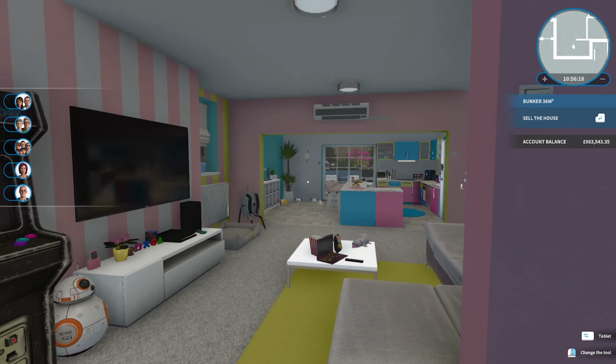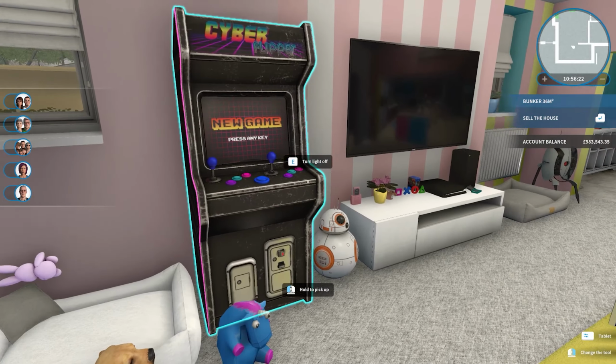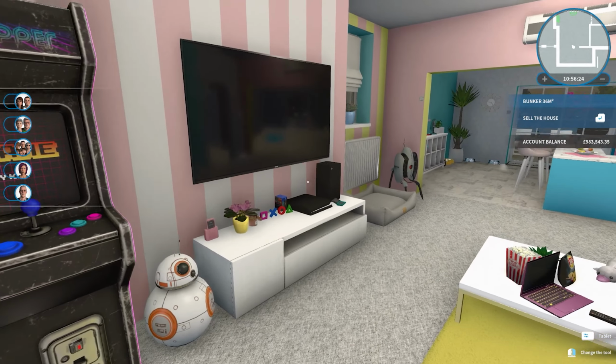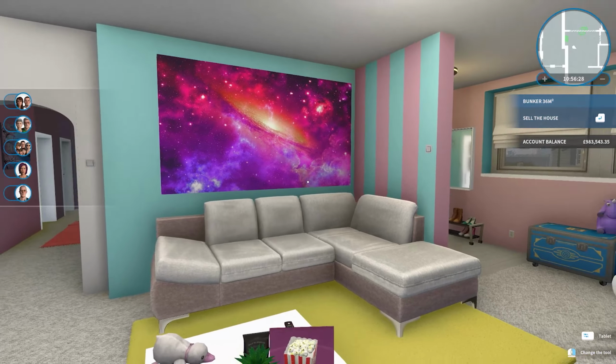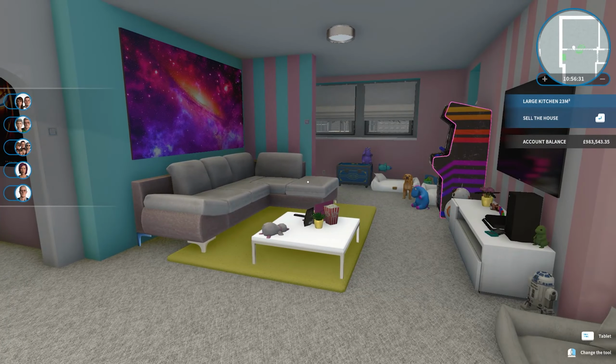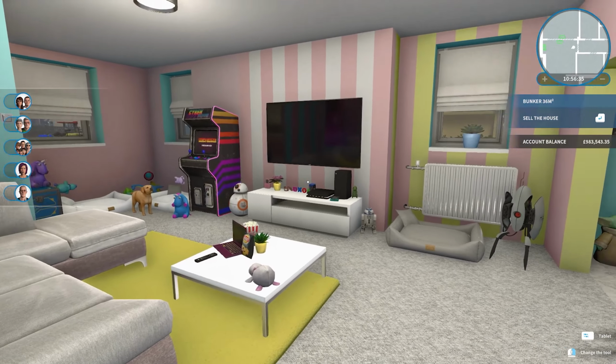Should I turn off the lights? Turn off the lights and on the lights, I don't know. But yeah, we have a little game, big TV, a nice comfy sofa. I just love this. I love it so much. I hope you guys do like it.